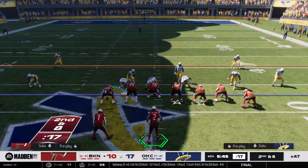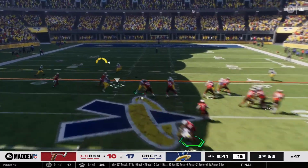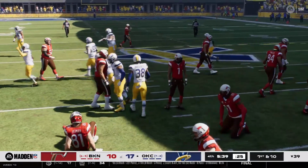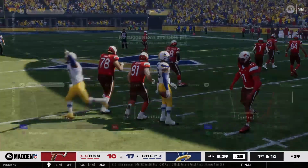Yeah, and one of the things about this play, it can be even more effective when you run a lot of motion, and there's plenty of... Oh, he tried to fit it in on the slant, and it's intercepted. And his guys are going to take over at the 39-yard line.